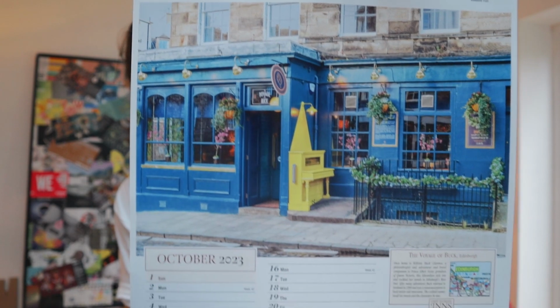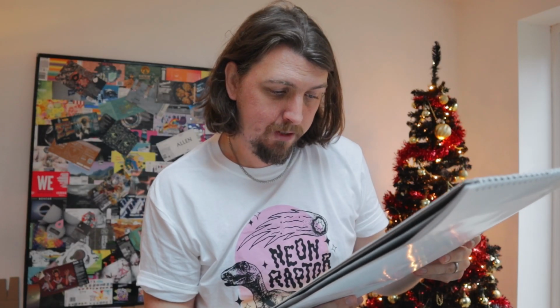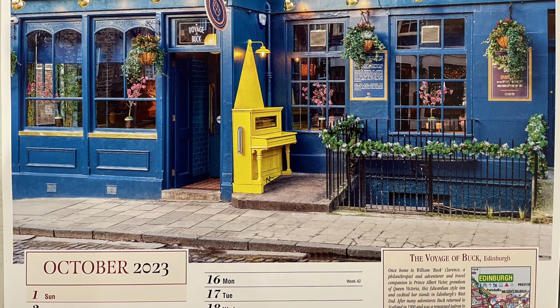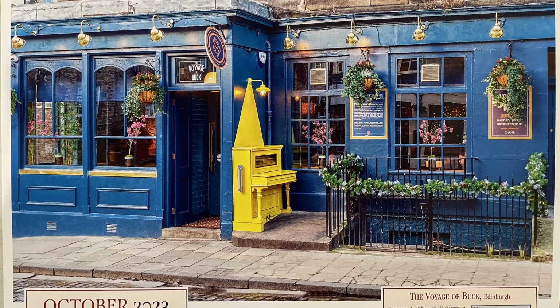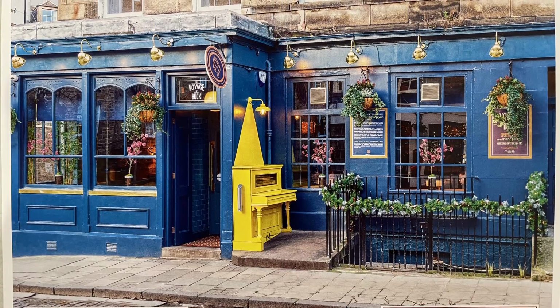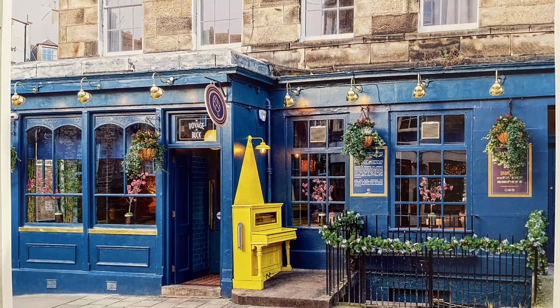So Edinburgh, like I say, just have a look at that. Doesn't that look lovely? Once home to William Buck Clarence, a philanthropist and adventurer, and travel companion to Prince Albert Victor, grandson of Queen Victoria, this Edwardian-style inn and cocktail bar stands in Edinburgh's West End. After many adventures, Buck returned to Scotland in 1900 and was a renowned patron to local artists and musicians. The cocktail names recall his travels and the characters he met. Also a cocktail bar.